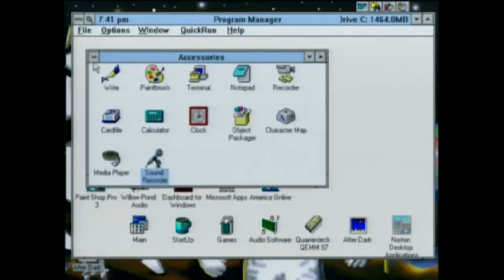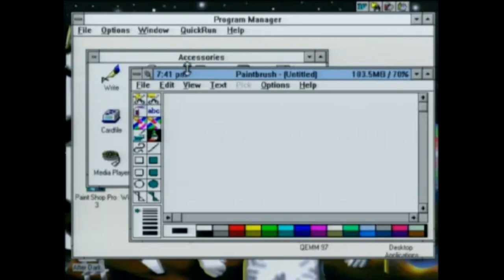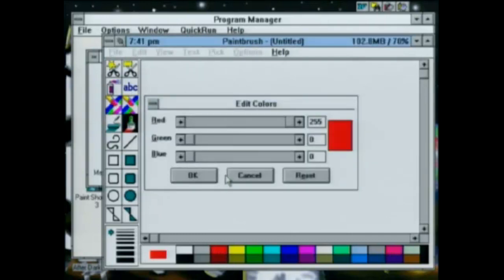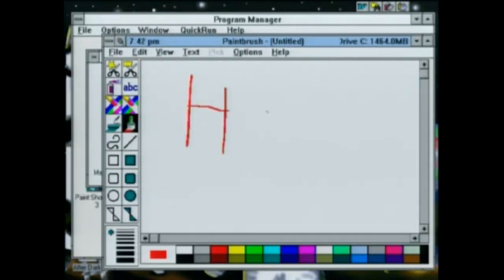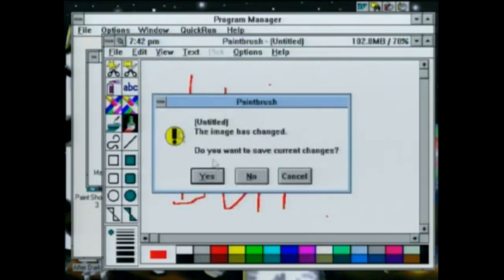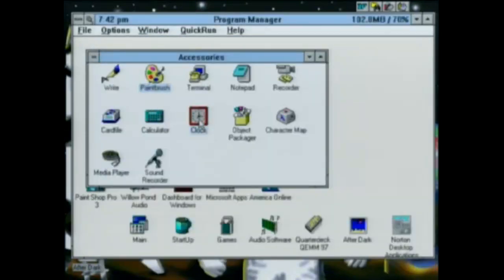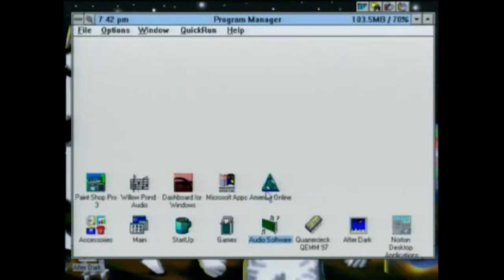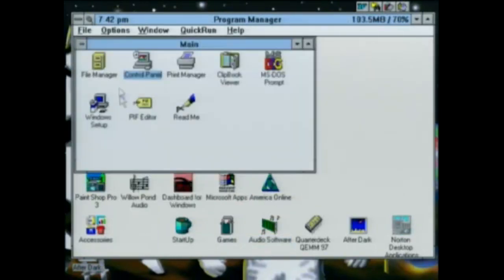Accessories, typical Windows 3.1 stuff. Good old Paintbrush, all its goodness. I have no clue why I just did that. Oh well. And the good old Windows 3.1x Clock application. Again, very, very creepy to see a post-2000 year on that. Main, same old stuff there.